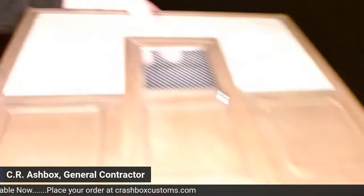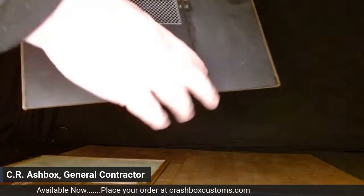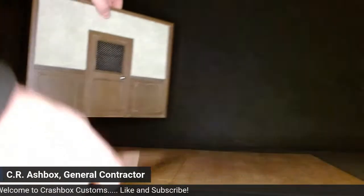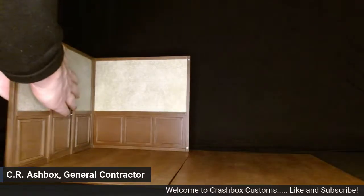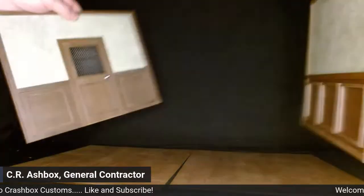All right, so here's your door. The door is hinged and opens like so. Finished in black on the back. Hinges are there. Opens right up. So let's say you set it up using the magnets, Brian. Yeah, the magnets are strong, but they're super easy to pull apart.